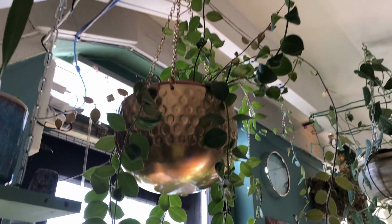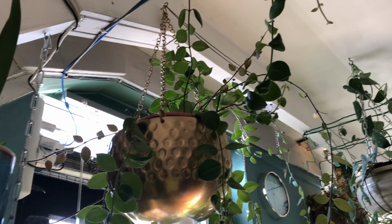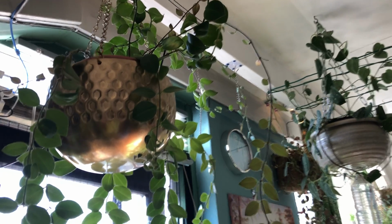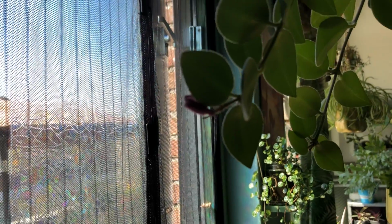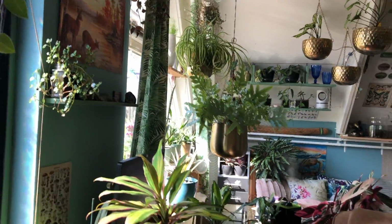My Aeschynanthus radicans is somewhere in there producing more flowers. She has flowered already this year, but she's still going on strong. There she goes as well. Yes.